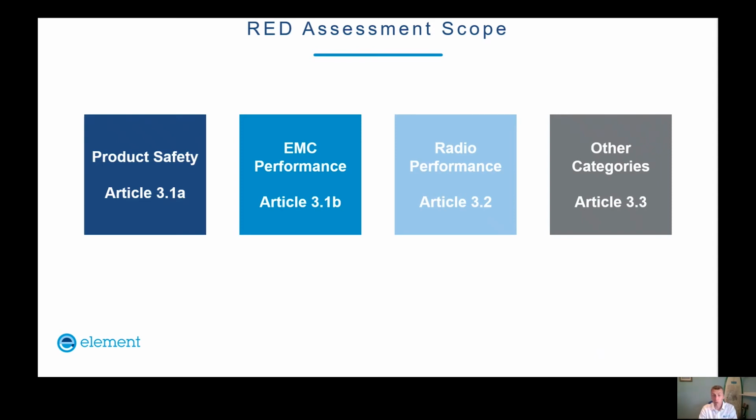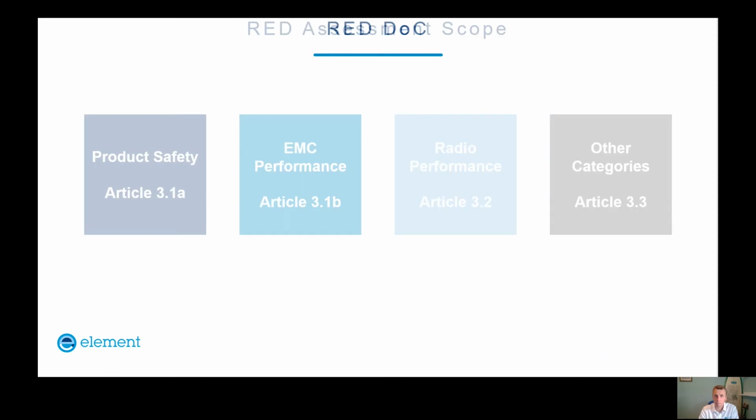Similarly, very soon we're expecting some other aspects of Article 3.3 to be switched on. Things like cybersecurity, prevention from fraud and protection of data. These things haven't happened yet, so let's not go into the detail on this webinar, but keep your eyes open and we'll make sure we have a webinar when that takes place.